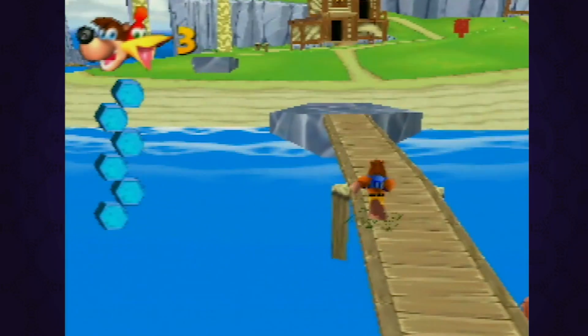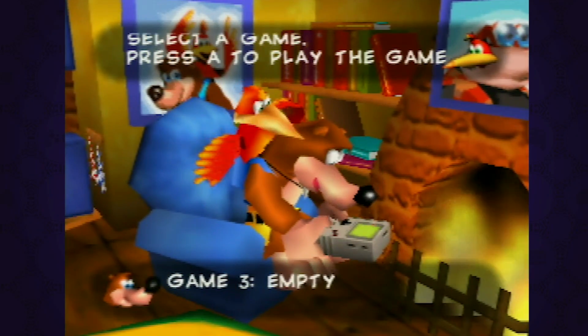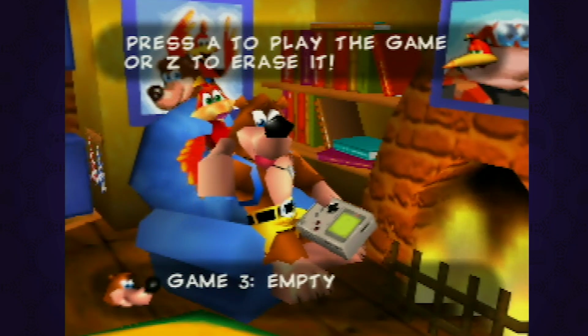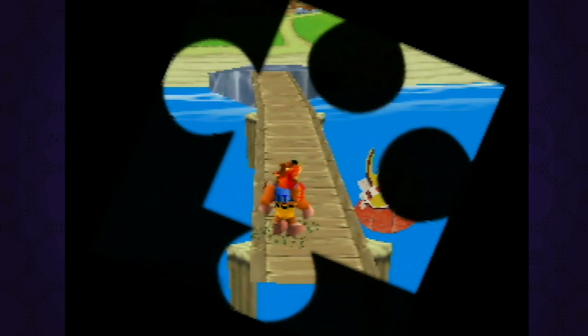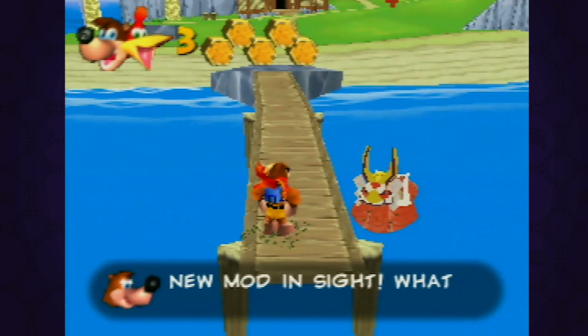Oh, this one's so cool. I've been wanting to try this one out ever since I first heard about it a few months back. If I had known the full scale of what this actually is, I would have played it a lot sooner than I did. It's called Banjo-Kazooie, the Bear Waker, and well, it's a mod of Banjo-Kazooie which takes place on Outset Island from The Legend of Zelda, The Wind Waker.